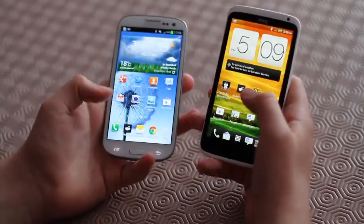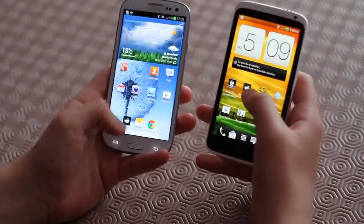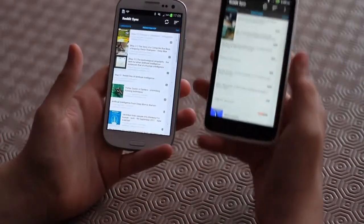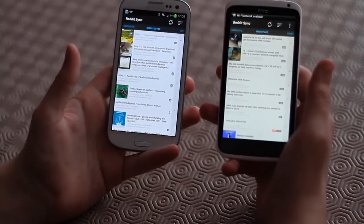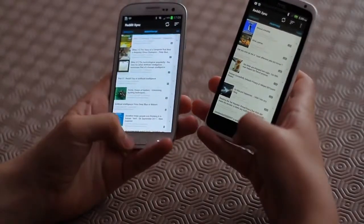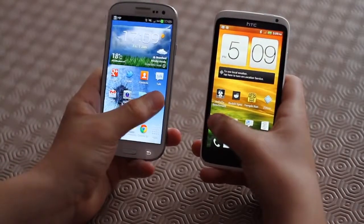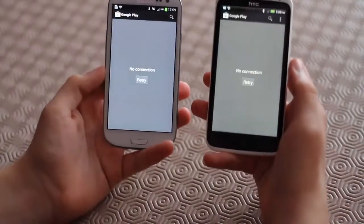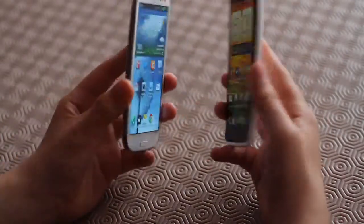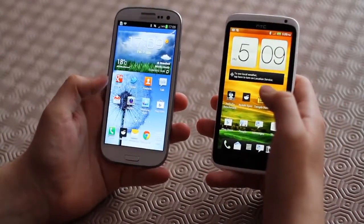So an application launch, to give you an idea. Remember, this is a 1.5 GHz quad core and this is a 1.4. One of my favourite apps, Reddit Sync, at the same time. As you can see there, the One X loads slightly faster, but only marginal. Let's try another application, such as the Play Store. Again, the One X loads that little bit faster, but if you're buying a phone for the speed, then these aren't really the phones to compare, since they're both pretty much the same.